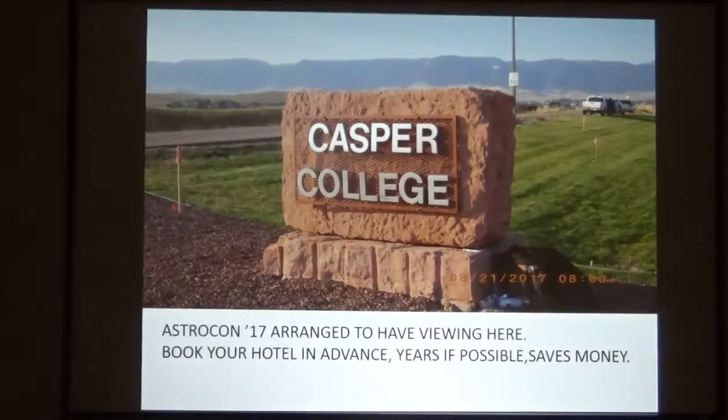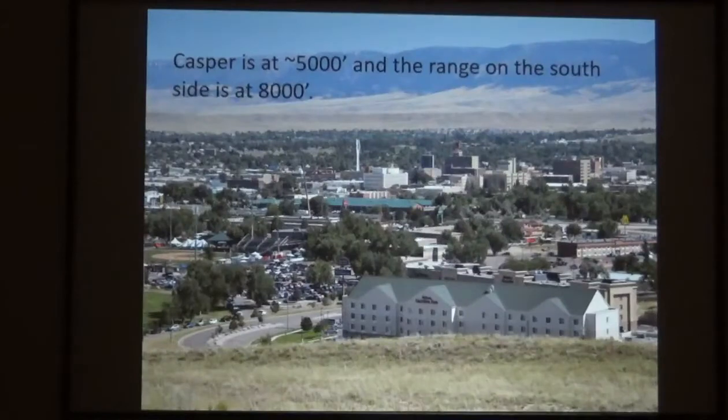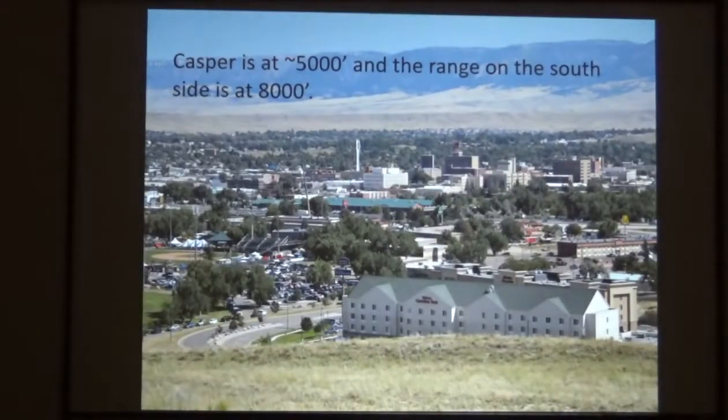And they had us viewing at Casper College, which was where that T-Rex is. We booked our hotel about 2 years in advance for about $100 a night. By eclipse time, it was more like $300 a night. There were people selling lots of dirt on their farm for $100 a night, or $100 for the day for the eclipse. And so if you find a place to go, book it early.